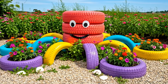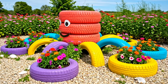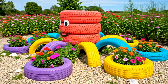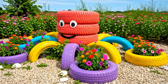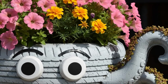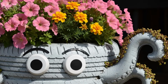Each tentacle is planted with blooms that twist and climb, mimicking the motion of seaweed in an invisible tide. As you walk around it, you can't help but feel that this octopus has found a home on land, a gentle guardian of flowers and smiles. Its bright eyes seem to say, "See what happens when you don't throw things away." This is more than garden art. It's a celebration of second chances, for materials, for creativity, for people who dare to make beauty where others see waste.